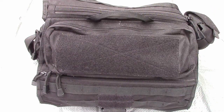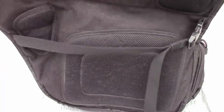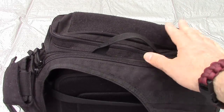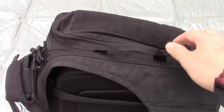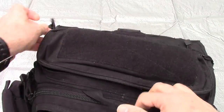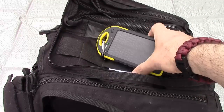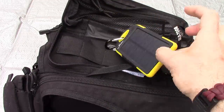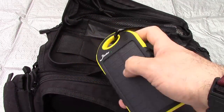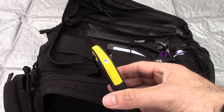Okay, so this is the bag, this is the front of the bag, this is the back of the bag, and what I like to do is keep a lot of my more important things accessible by putting them in the outer pockets. So let's start with the top pocket, which unzips, and in here I've just got some Kleenex, and one of these solar powered telephone chargers or battery recharging devices with a built-in flashlight. Let's see, I don't know if you can see that in the daylight.